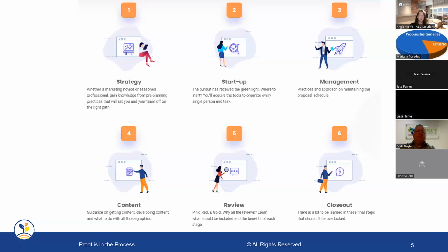I know HNTB has a different color review for price. I tend to not be involved with a price review with my clients. But pink, red, gold, if we need to pull in other ones, but making sure we do them. And that's where, with a couple clients that I've recently worked with that don't have a proposal process, a review is something we don't even do. And even though we get them content, it's not part of their process. So really making them understand that we need that time.